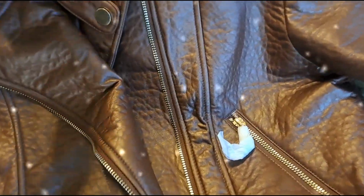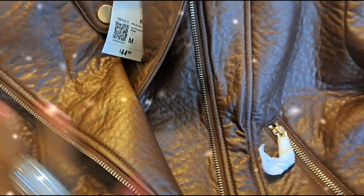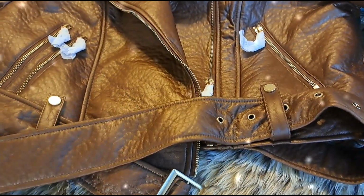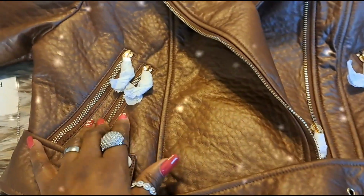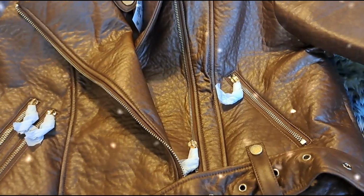But anyway, she helped me pick it out, you know, the perfect size, which in my case is medium, okay? But this is a super cute jacket. It does look good on me. I love the zippers. Everything is faux leather. As long as you take care of it, it'll last for a minute. It won't crack or anything.